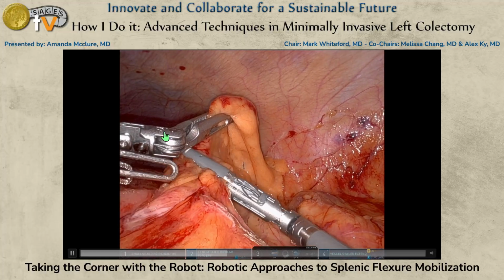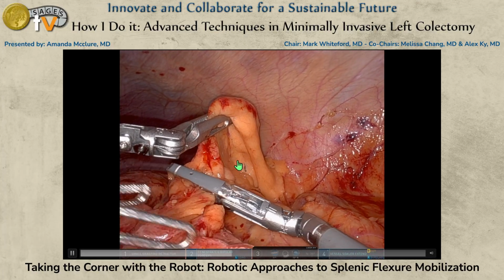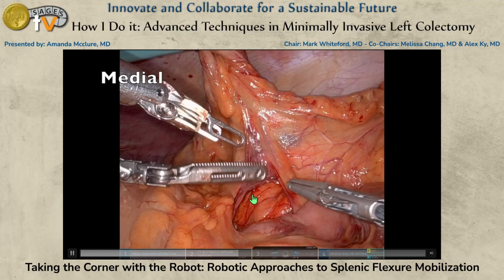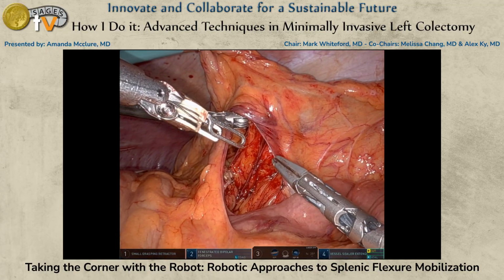Sometimes you're going to be able to use your third or your assist arm to pull up. Sometimes you're not going to be able to. So you just have to figure out how your support setup is and how your body habitus is. And if you can't go up, then you go down and under. And those are the 2 options. Once that clicked for me, it made a complete world of difference in splenic flexure mobilization.